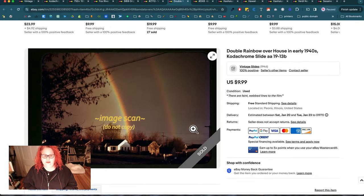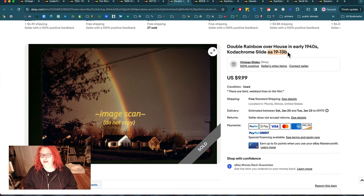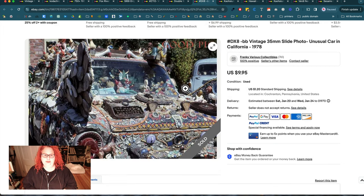This is a nice one, double rainbow. It's very moody. And 1940s, but I would show a picture of the actual slide as well as the scan. I know why people put their SKU in the title because it makes it easier to find things, but it's really kind of obtrusive. I might not do that. I'd save some space. Take out the comma: double rainbow, suburban houses, red border Kodachrome slide 1940s. If it is a red border, it might not be. Anything unusual is always great.